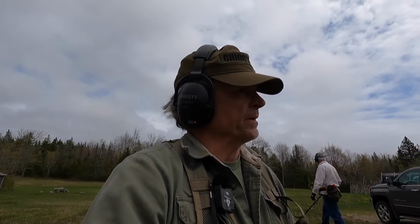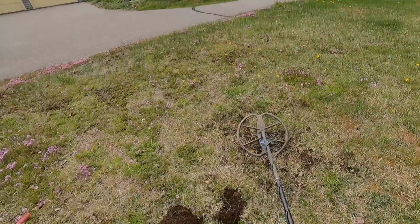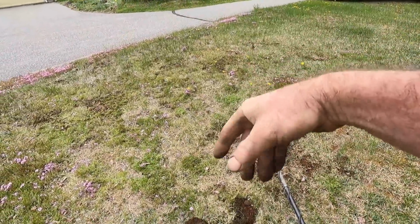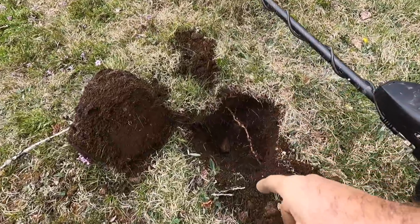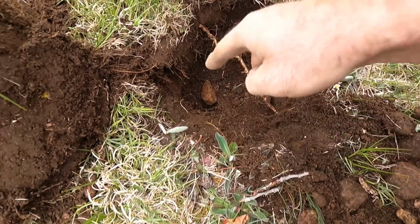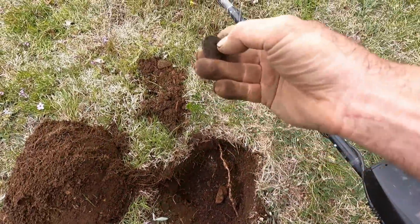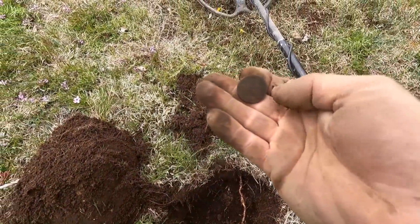I put the big coil on there, and I'm finding a lot more targets in this area right where I found the button. I've dug a modern penny and a couple other things. The very bottom of this hole, I got another coin. Now, it's probably going to be modern, but it was way down the bottom, which was really strange for something like that. What is that thing?